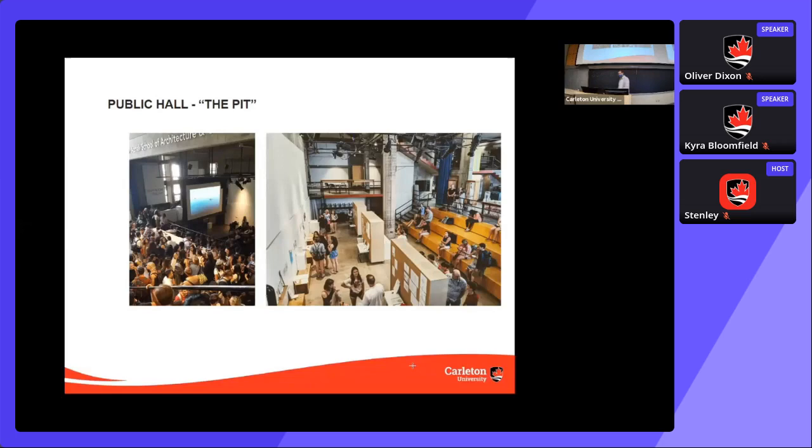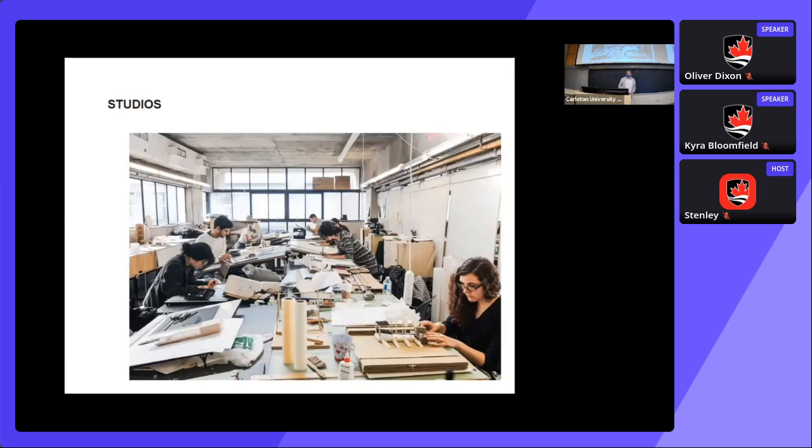We have the studios. These studios are light-filled. Everybody gets a desk. You can see it becomes a creative mess very, very quickly. But this is where you get projects and we say, you know, design, and you work for a couple of weeks on a project to design whatever the brief is. Now, in your first year, the projects are quite small. And then as you go through the program, they become larger and larger and larger. And this is to prepare you for professional practice. And it's also to prepare you for your graduate school applications.